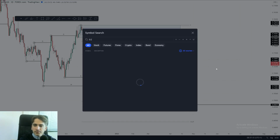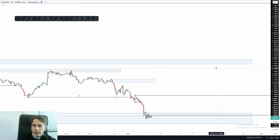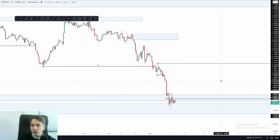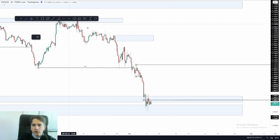Let's head to euro dollar. Euro dollar is a pretty ugly pair at the moment, I would say. Looking at the current 4 hour, we can just really see this massive overextended move in towards the downside. Not much really to be said at the current moment in time. Aussie dollar tried to push up higher to rebalance this entire move down.